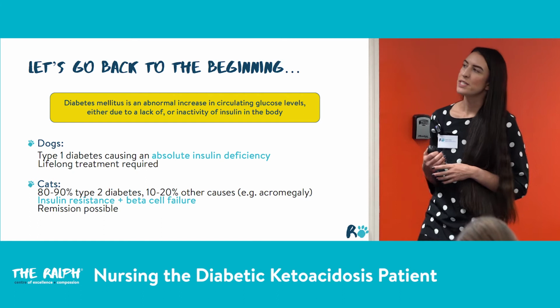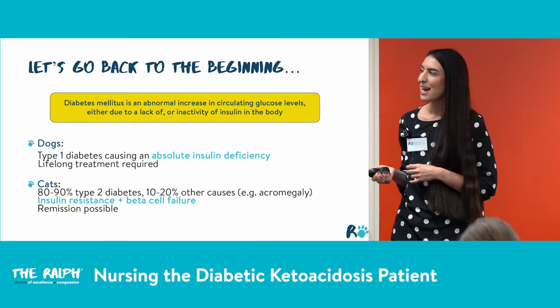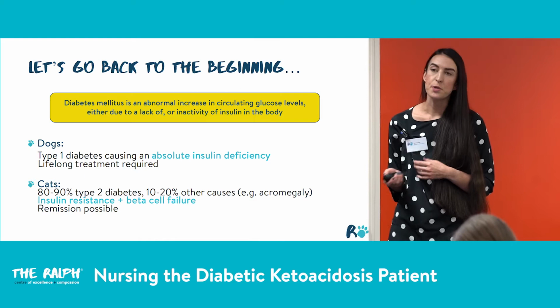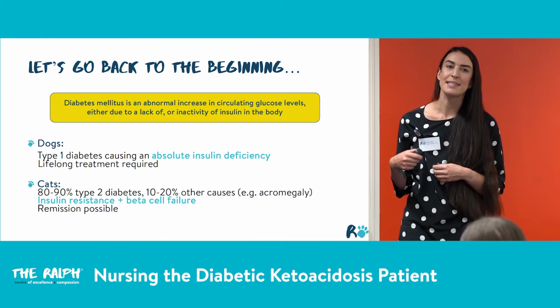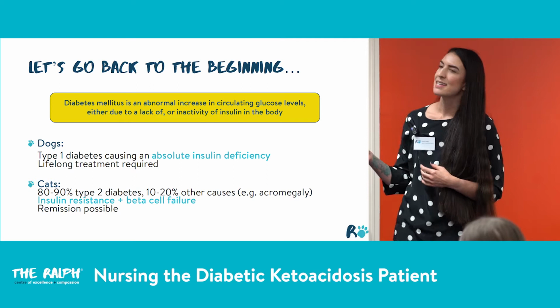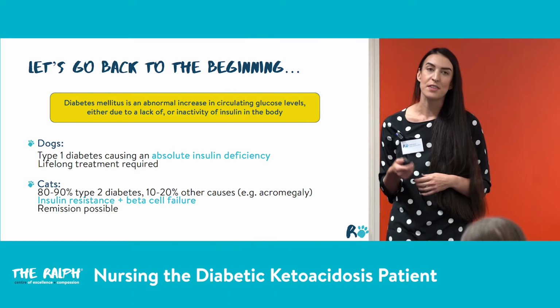Now in cats, we don't have a complete deficiency of insulin. The body is able to produce insulin. What we have is a combination of beta cell failure and insulin resistance. So this means that there's insulin being produced, but not very well from these failing beta cells in the pancreas. And then in addition to this, any insulin that is being produced isn't working properly at its target sites in the body. Because we've got this combination of resistance and failure and not a complete lack of insulin production, this means that in cats, if we get them under control quickly, we can actually theoretically get them into remission. So that is diabetes in general.